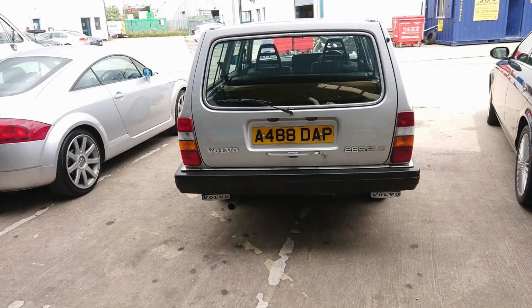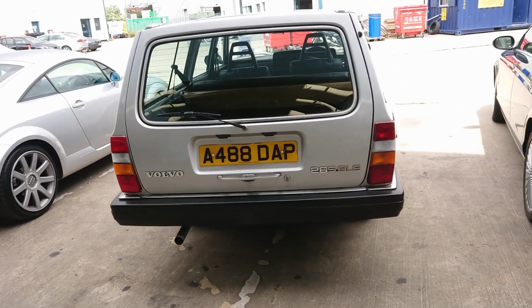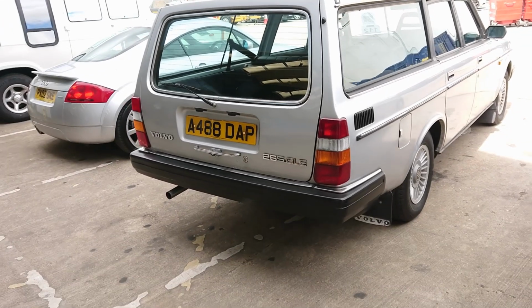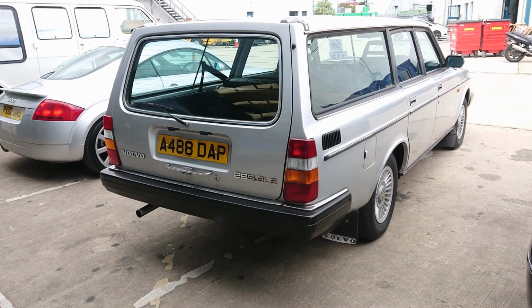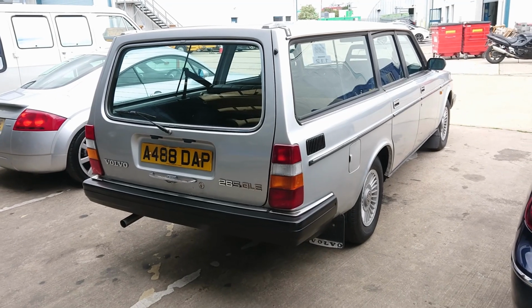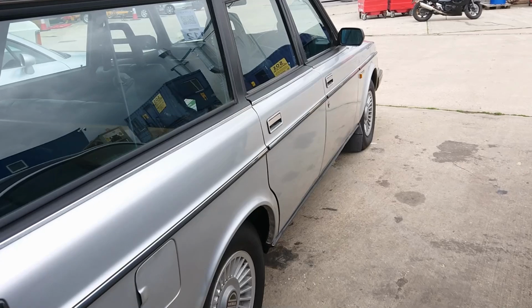Wow. A 1984 Volvo 265 GLE. I didn't realise they were called the 265s later. This is going to be the very, very last of these, because the V6 engines were then put into the 760. About 1982, I think they came out with those. So this would be one of the last of this body shell with this engine.